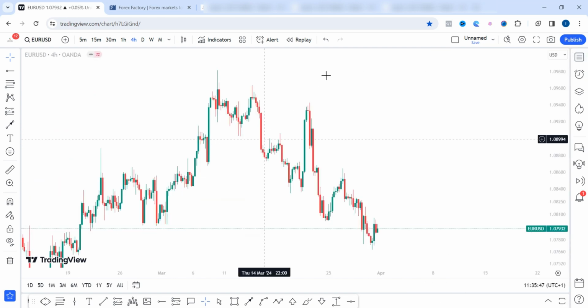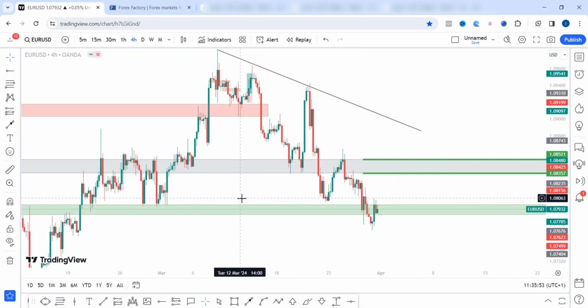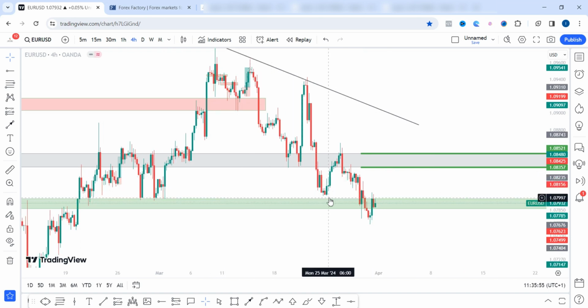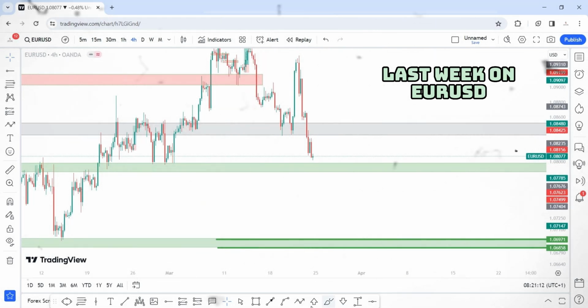So Euro USD, of course, is positively correlated with the dollar index, but on the euro dollar, price was trading around here last week, right? And I called your attention to the fact that I would like to see price pull back into this gray area before we collapse. Now, if you doubt me, see for yourself. However, going into next week, I would like to see a buy to sell scenario.